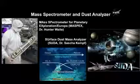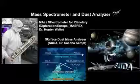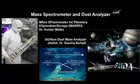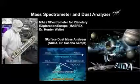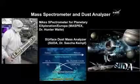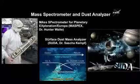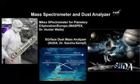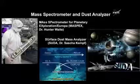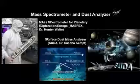Similarly, the second instrument called SUDA does about the same thing, but instead of working with gases, it's working with dust. It is working with very small particulates of rock and ice that have been blasted off the surface of Europa and lofted up to where the spacecraft is at. And working together, what these two instruments can do is measure the surface composition of Europa without actually having to land on Europa, which is a very powerful technique for us.